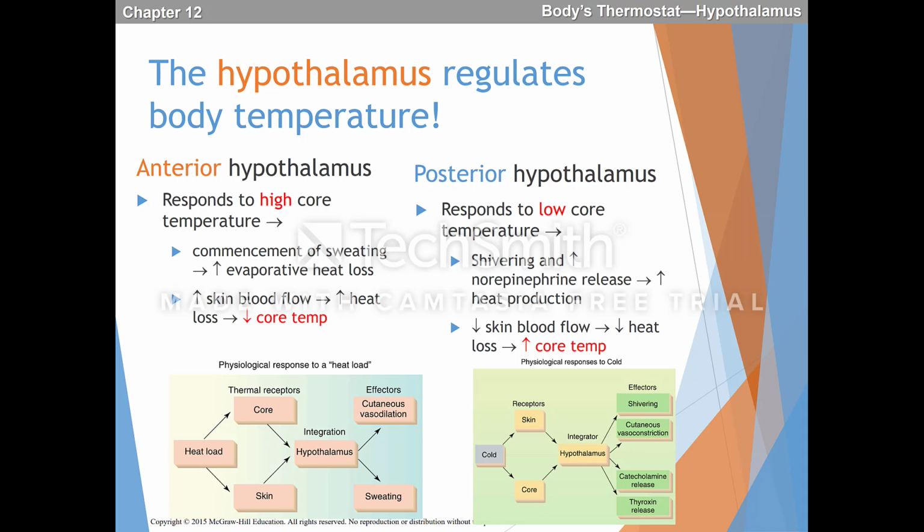We have the anterior hypothalamus, which is more towards the front, and the posterior hypothalamus, which is more towards the back. You should know that the anterior hypothalamus is responsible for responding to increases in core temperature, whereas the posterior hypothalamus is responsible for responding to decreases in core temperature. So let's talk really quickly about how this works.